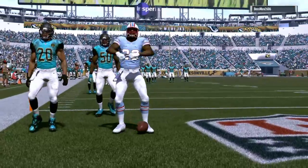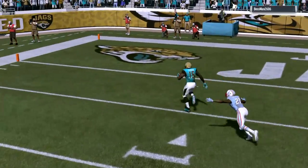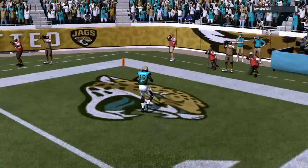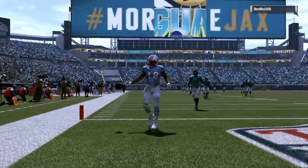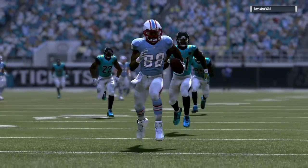So for the Jaguars, they get back in the win column as they move to 2-1 now on the year. And they will hit the road next week to take on the Washington Redskins. Meanwhile, for the Titans, the early struggles continue.